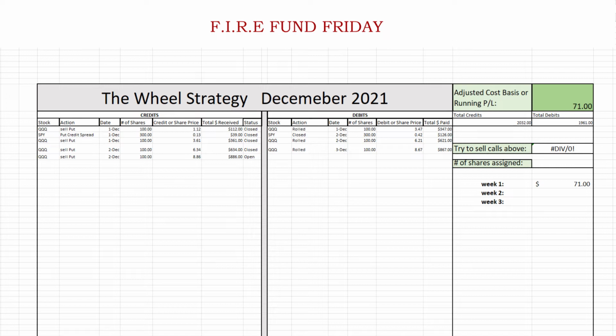You also may have noticed something new in the sheet. I made a SPY trade for the first time. SPY and QQQ are very similar. They're both indexes. While QQQ contains the NASDAQ 100, SPY is actually the S&P 500. So they move very similarly. I put in a small SPY put credit spread for $300 of collateral, but I had to get out the next day because the market was falling hard.